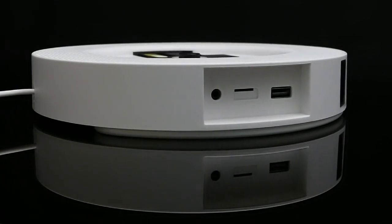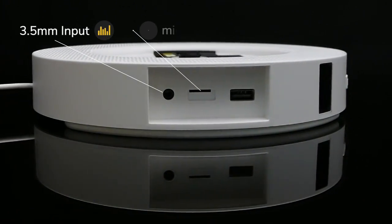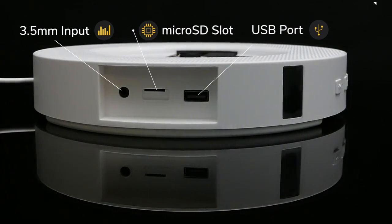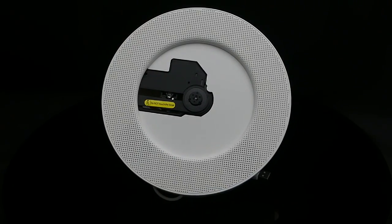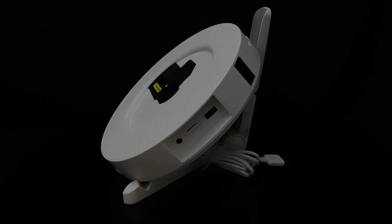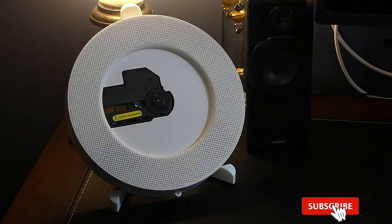It also has an FM radio, a 3.5mm input, a microSD card slot, and a standard USB port, meaning you're covered no matter how you want to listen to your favorite tunes. This device also comes with the necessary brackets and hardware to mount it on a wall. However, also included in the box is a nice-looking color-matched stand in case you just want to place it on a desk or a table.